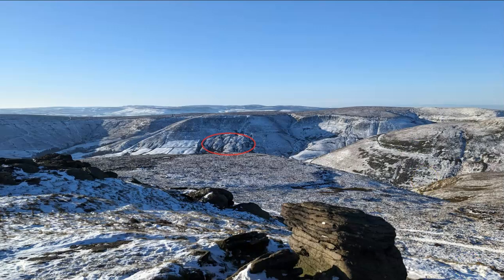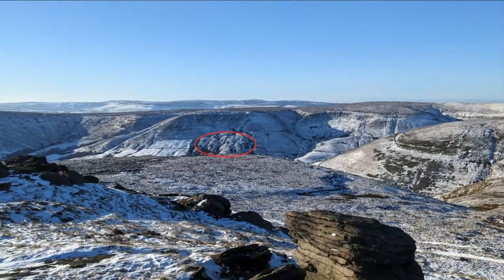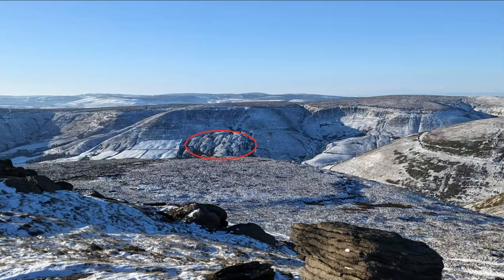So I'm just going to zoom in a little bit and have a closer look at those things I've just said. The middle ground, the drainage line coming in here, this feature here, the spur dropping down, and then these fields here. It looks like there's some kind of path or track through the snow going up there, and then this feature coming down here. So is any of that obvious on the map?